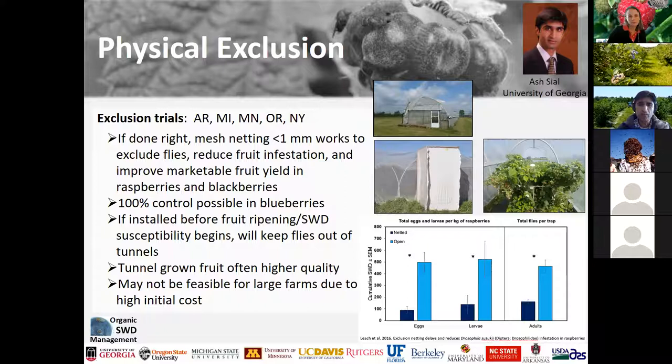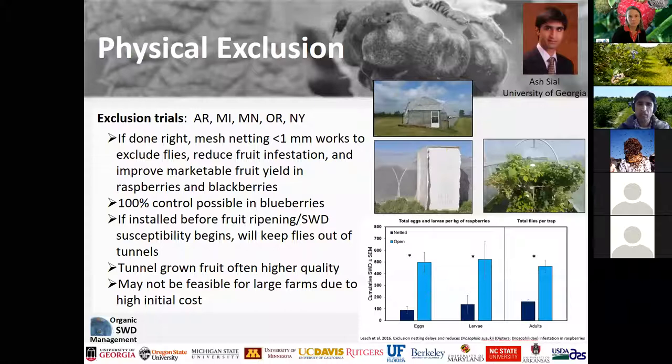Several studies were done in multiple states, and those studies show that if done right, mesh netting with less than 1 millimeter mesh can exclude flies from the field. They can reduce fruit infestation and improve marketable yield, and also fruit quality in raspberries and blackberries. And specifically in blueberries, this exclusion technique can provide up to 100% control. However, because of the cost involved, it may not be feasible for large farms, for example. And in general, costs run higher at the beginning. Some farmers have been very creative in repurposing their existing resources and materials at the farm to lower the cost of establishing these tunnels.